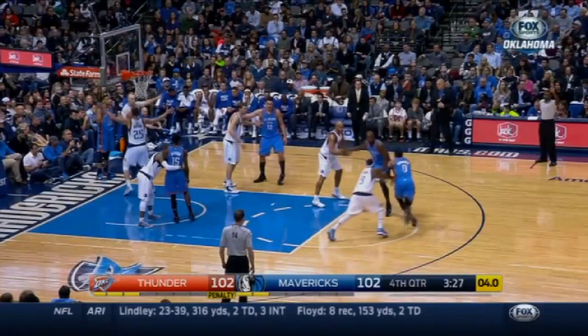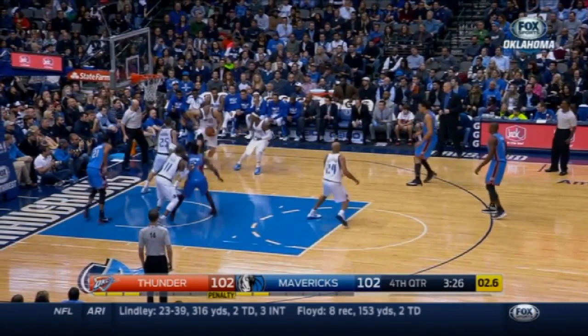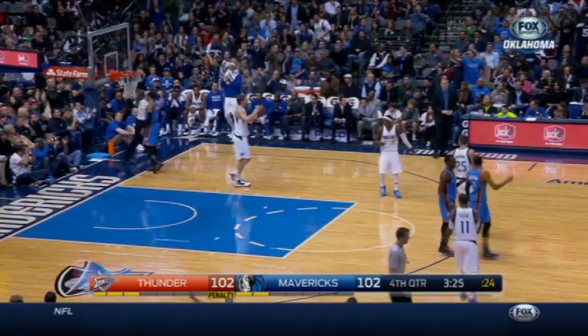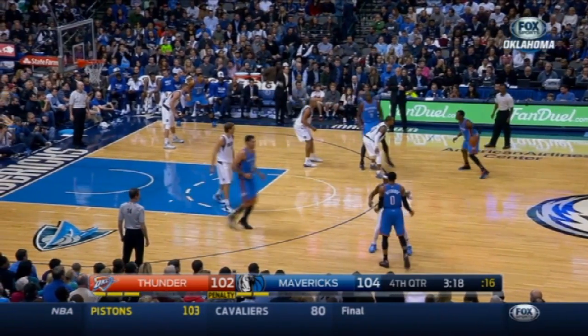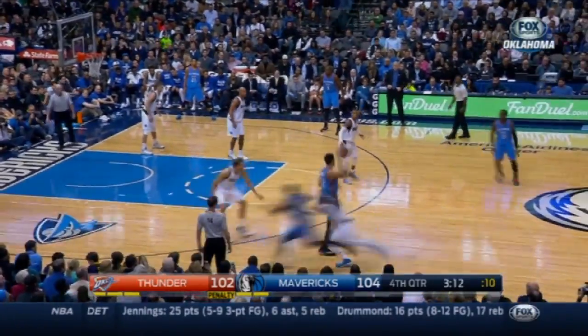Westbrook gets a second chance at life on the next possession and absolutely wastes it. Russ dribbles straight into Dirk, loses the ball, and then fouls Dirk while the Mavs are in the bonus. What was a Thunder possession turned into 2 free points for the Mavs. So the Thunder are now down and need to score. The team attempts to run horns, but Russell Westbrook refuses to go to the proper spot in the corner. This ruins the spacing of the play, the Thunder get nothing done, and Adams throws away the ball.